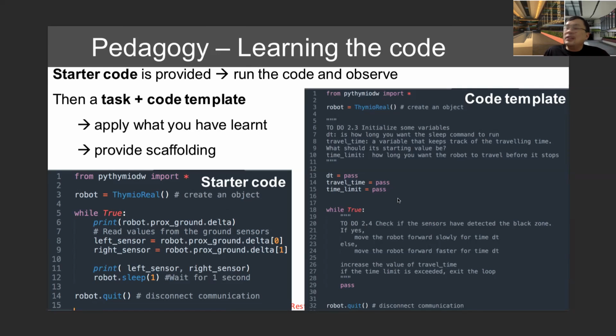Then when it's time for the challenge, we give them a template, because they will find it difficult to start programming from scratch. So we give them a template and we tell them the steps. They are supposed to translate the steps into Python code and complete the challenge to fulfill what the task requires. In other words, the code templates serve as a means of scaffolding to make the challenge easier. And of course, if they have any difficulties, there are always instructors or teaching assistants to help them.